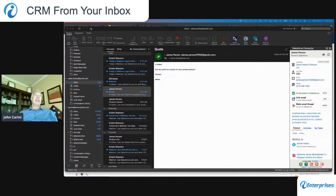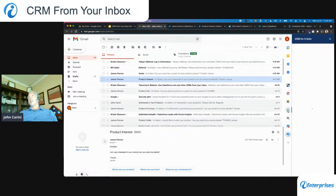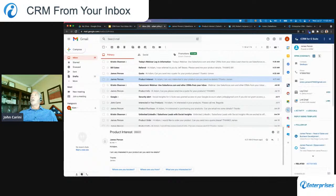So what I'll do now is I'm going to go back to Gmail, if you don't mind, and then I'm going to open ICRM instead of Salesforce, and you'll see that it works exactly the same way. Again, ICRM is our own CRM product, and when you buy it, it includes the email integration in the price of the product. You don't have to pay extra for it, right? We sell it for one price and include everything.